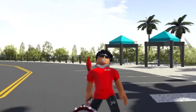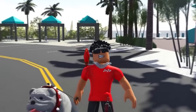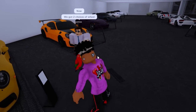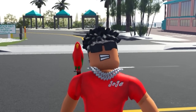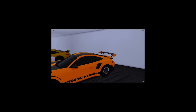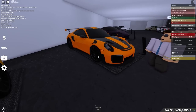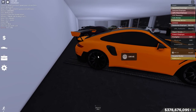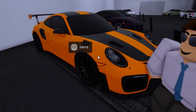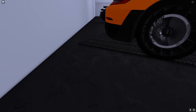There were so many nice cars to pick from, all right? And I decided to go with the orange Porsche GT2 RS, but there was something special about this car. It actually had a MR body kit package. Yo, what is this guy saying? Yo, so he's gonna be installing the custom GT2 RS MR body kit on my regular GT2 RS. Let's go.